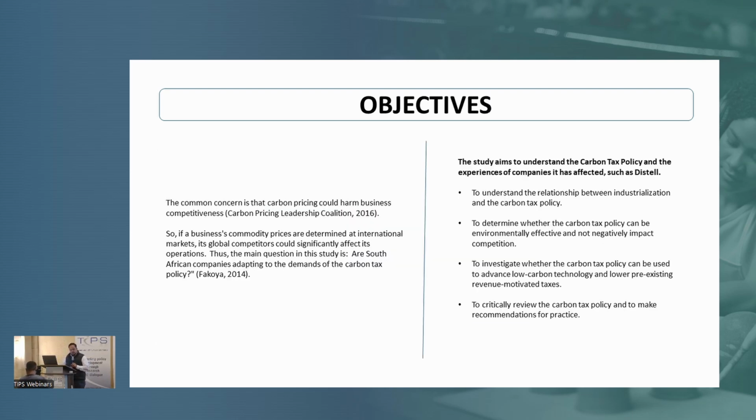My research question is based on the premise set by this quote. The common concern is that carbon pricing could harm business competitiveness. So I set out to understand the relationship between industrialization and the carbon tax policy, but also wanted to determine whether the carbon tax policy can be both environmentally effective and not negatively impact competition, and also to investigate whether the policy can advance low carbon technology and lower pre-existing revenue motivated taxes. So my journey led me to the wine sector that employs over 250,000 people.